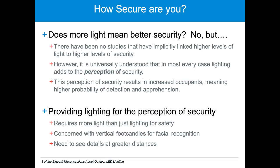What about security? How secure are you? This isn't a philosophical question. It's really about light and perception of safety. There's not a study out there that says if you have more light, for example, there's higher levels of security. But it's pretty well understood that when we can see what's happening around us, perception of security is going to increase for occupants, and it's also going to be a good deterrent, okay, for people who have criminal intent. So better probability of detection and apprehension, also a better deterrent for people who have nothing better to do.